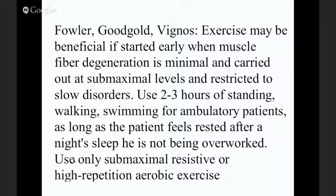So, 50 years ago, Fowler, Goodgold, and Vinos recommended that people stay active, and if they exercise and don't feel rested in the morning, they're overworking their muscles. So, that's what they recommended.